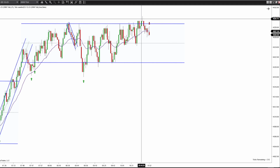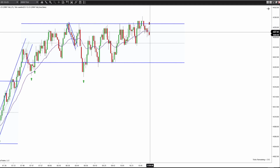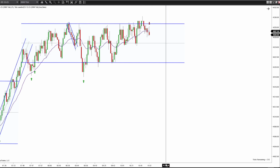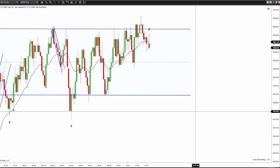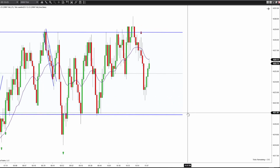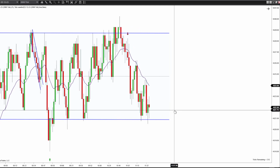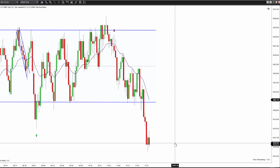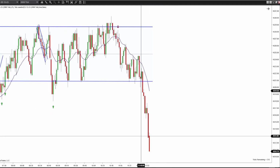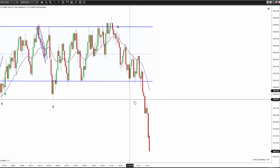So we finally broke out the top of the range. We were working lower. We're presented with a nice lower high below the EMA, a bearish signal bar, expecting to go to the lows of the range. And that's exactly what ends up happening. So once again, we're at the bottom of the range, and we are potentially looking to buy, but we really don't get any opportunity to buy.